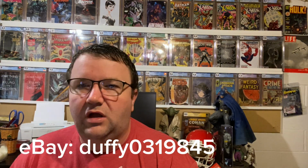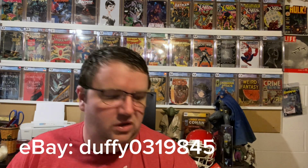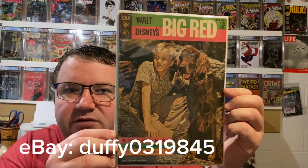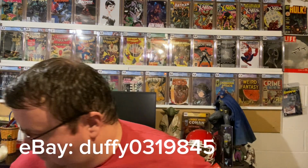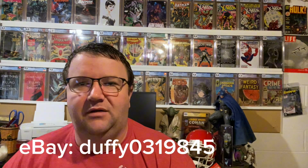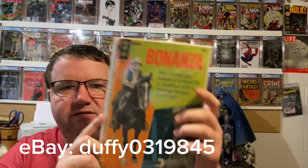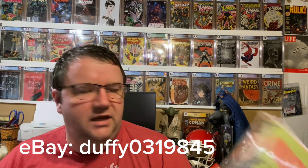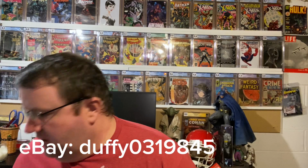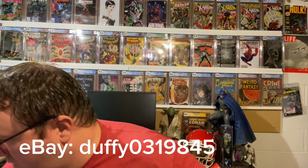Like I said, I have a whole long box worth of stuff to show, and this is all for the Comic Book Collecting Quest. So these are for sale. This is Walt Disney's Big Red. I have all these organized. Bonanza, I think this is Bonanza, Gold Key. Fess Parker, Daniel Boone, Gold Key.